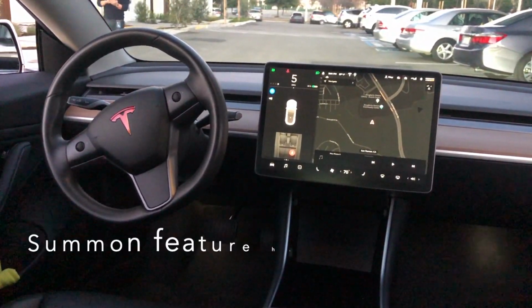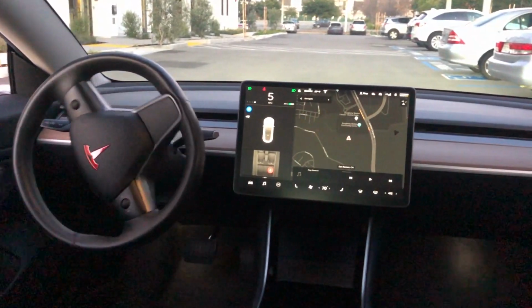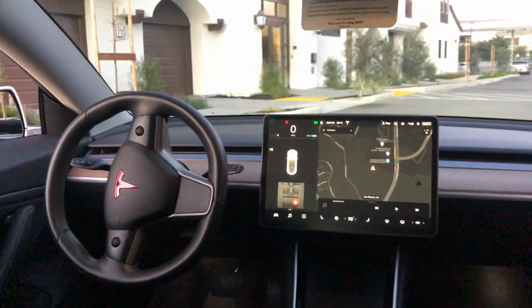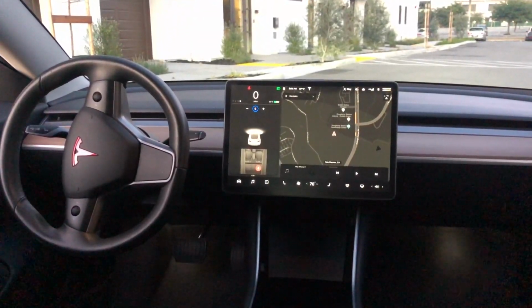And let's get started. The first feature I'm talking about is the summon feature. It's a really nice feature. Maximum of 200 feet. And it's going to come out and also avoid obstacles at the same time. And it's a 200 feet limit, so you must be within that 200 feet. And the vehicle will come out of a tight parking space or a tight garage as well.